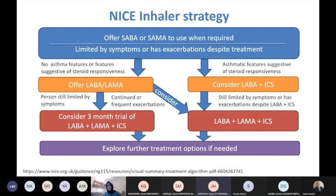There's two questions. One from Karen, who asks about patients they inherit who have both asthma and COPD and have been on triple therapy for many years. It's hard to stop or reduce them. They are often labelled with asthma but have no raised eosinophils. How is it best to manage them?